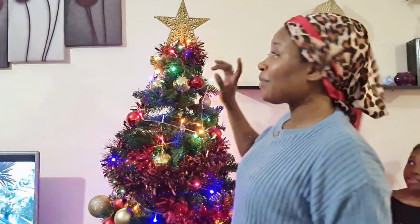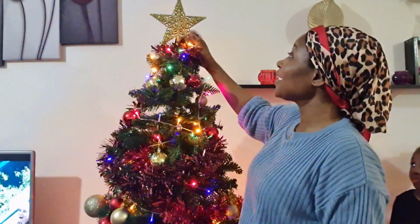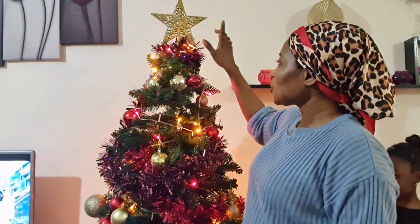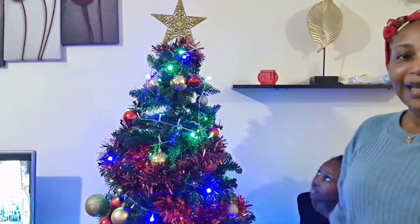Okay, so guys, do you remember I said I was going to get a star and put on top of the tree? So I got that yesterday. It's so beautiful. They had gold, silver, and red. So I decided to go for gold because I really love yellow. So I went for gold and it's really looking nice. Yeah, so I hope you have enjoyed the video.